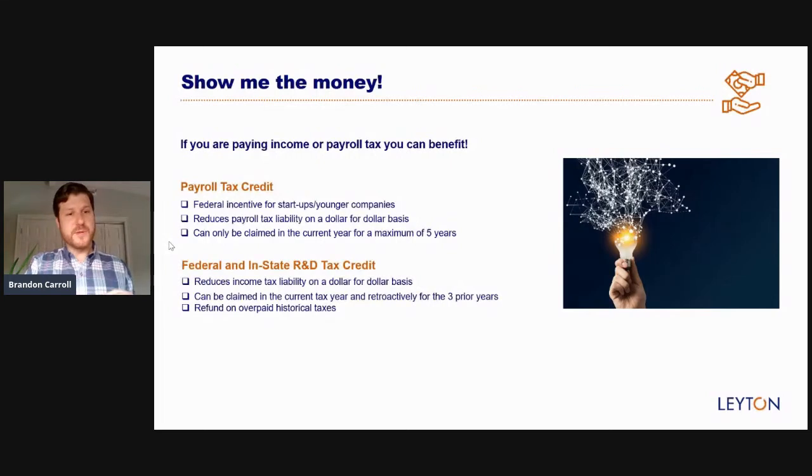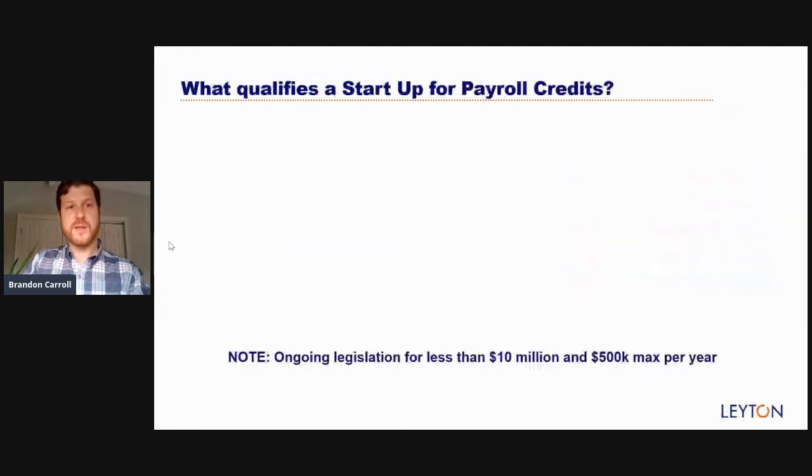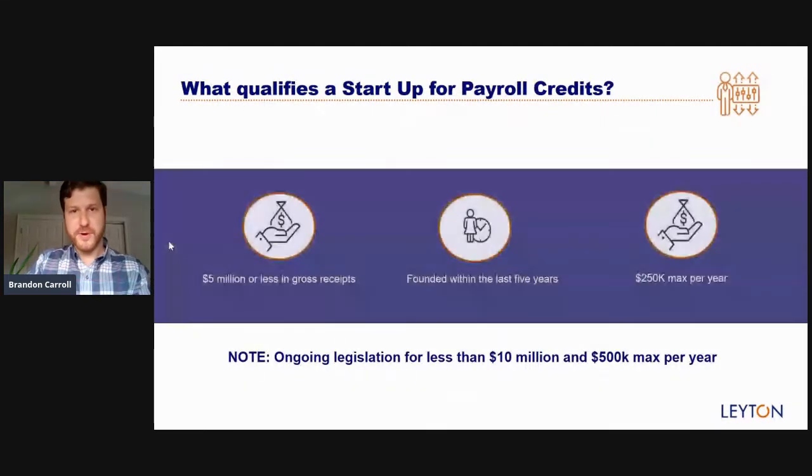Others are kind of working towards that path to profitability. And so this is how you distribute the funds. And there's a couple different ways that we can do that. But I want to dig into a little bit of how, what qualifies a startup for payroll credits.